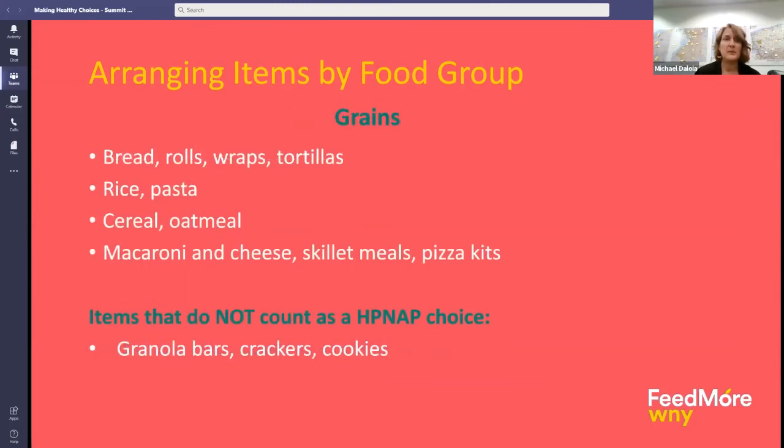And last is the grain group. So bread, rolls, wraps, tortillas, rice and pasta, cereal and oatmeal, macaroni and cheese, the skillet meals that are available for purchase on our shopping list, as well as those pizza kits can be categorized into the grain group. Now, as I mentioned with the healthy choices slides, we certainly prefer whole grain and whole wheat, but if that's not always possible, then certainly other grain options are appropriate. But items that do not count as a HipNap choice in this group would be things like granola bars, crackers, cookies, and sweets.